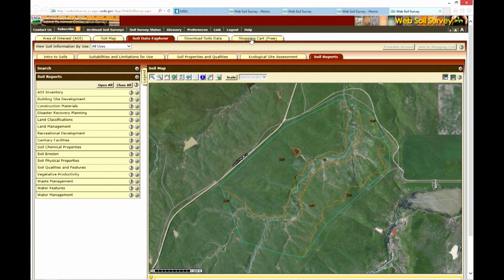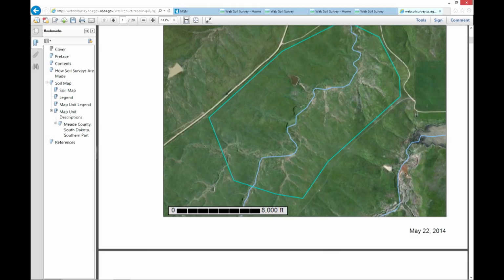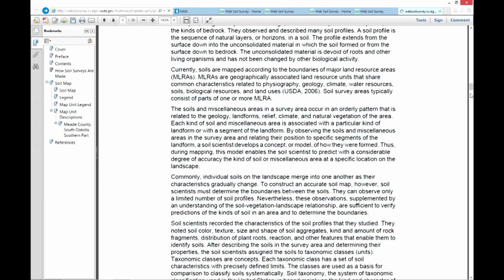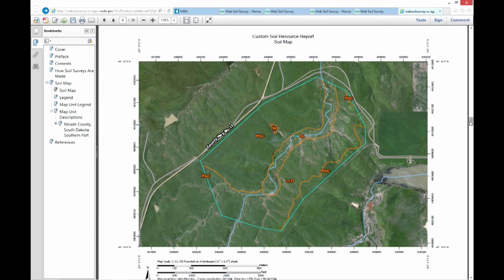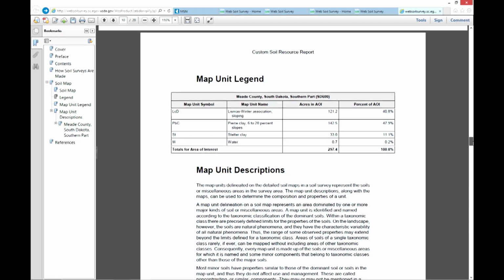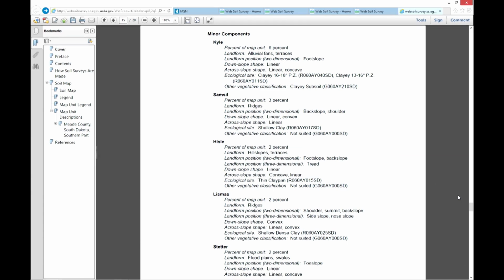By clicking the Shopping Cart tab and Checkout, a custom soil resource report is generated. The custom soil resource report includes a soil map for the area of interest, as well as a legend and the number of acres in the area of interest, along with the number of acres and percent of each soil map unit. The custom soils report provides a brief description for each of the individual soil components that exist within the soil map units within the area of interest.